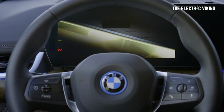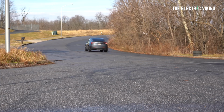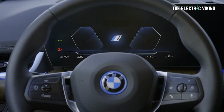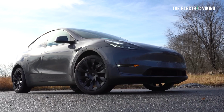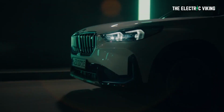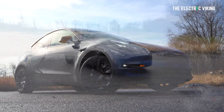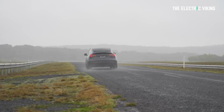So if you're dead set, you absolutely need that digital screen right in front of you, the BMW would be the better choice. The only difference here, though, is the Model Y has a much, much bigger digital screen in the middle. It's 15 inches. The BMW screen is 11 inches. Now, what about performance? Well, both cars have pretty similar performance. The iX1 will do 0 to 62 miles an hour, or 0 to 100 kilometers an hour, in around 5.6 seconds. The Model Y base model version will do it in just over 6 seconds. Not really much difference in terms of actual performance.